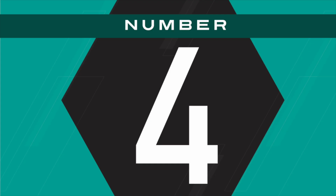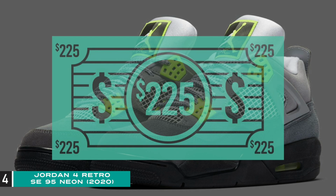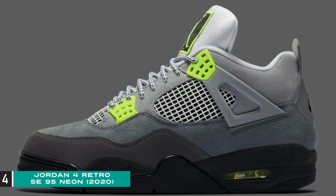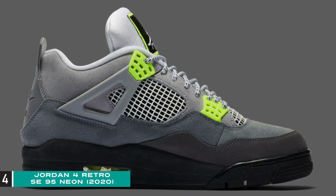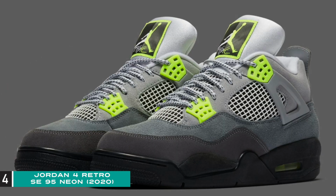Number 4, Jordan 4 SE 95 Neon. Released March 21st, 2020 for $225. The Jordan 4 SE Neon draws inspiration, of course, from the iconic OG colorway of the Air Max 95. The shoe featured various shades of gray on the suede upper, vibrant pops of neon, that Nike Air logo on the back heel, solid black midsole, and that visible Air sole unit with that bright neon yellow. The materials and quality is there.